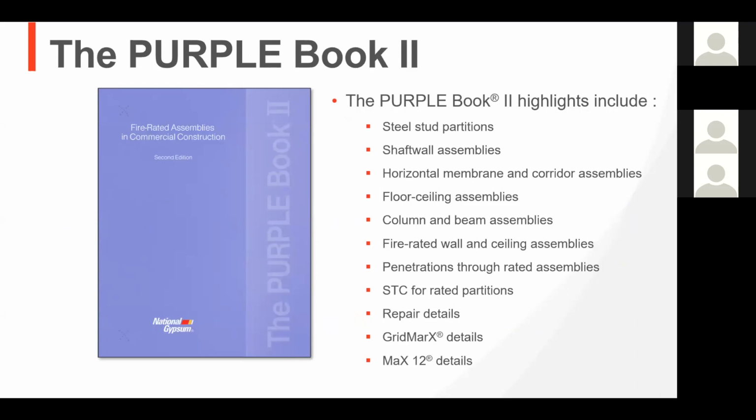So we've got the Purple Book. Our Purple Book is a second edition. It is, like I like to call it, a UL reference book. It has all kinds of stuff in here. You can download this from our website. You can contact one of those team members in your area. We can get you some hard copies as well.